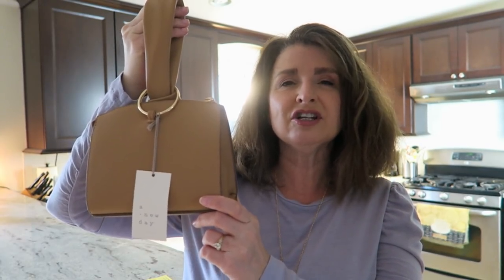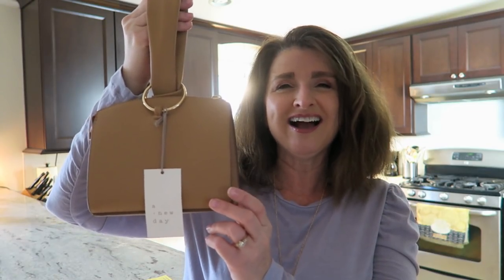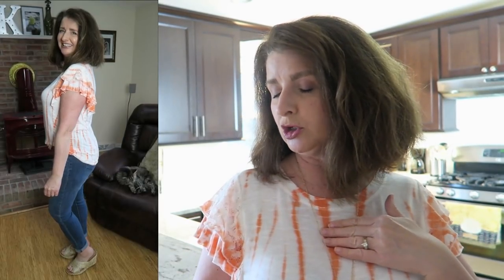But if you like to carry just the essentials, be very lightweight and hands-free, I highly recommend this one. Online, they're calling this the Flutter Short Sleeve Scoop Neck Essential T-shirt. That's a big long name. The color that I'm wearing, they're calling apricot, although to my eye, it looks more of an orangey coral.